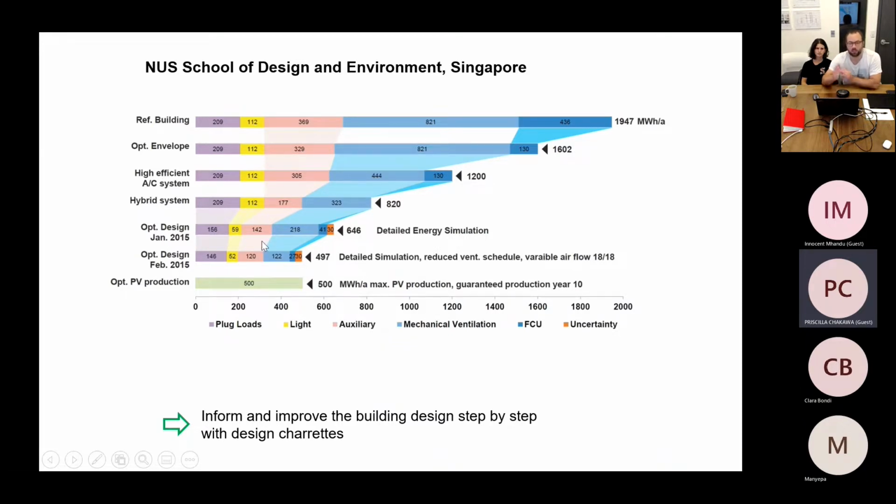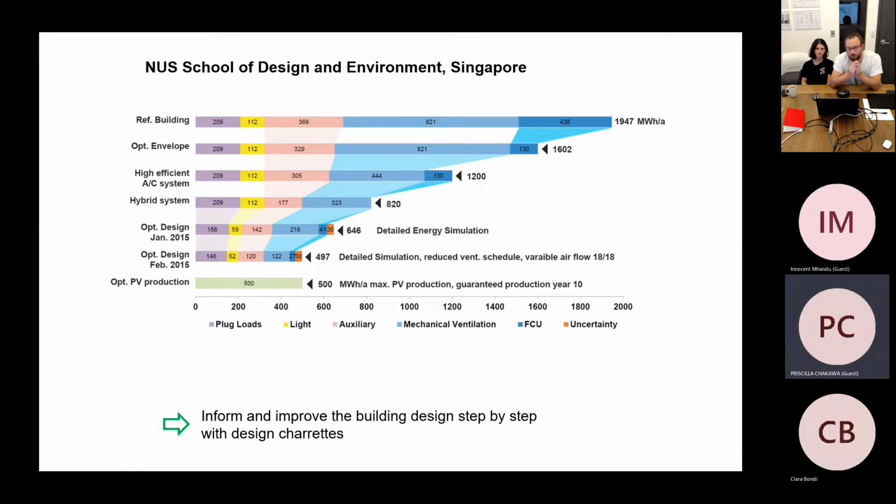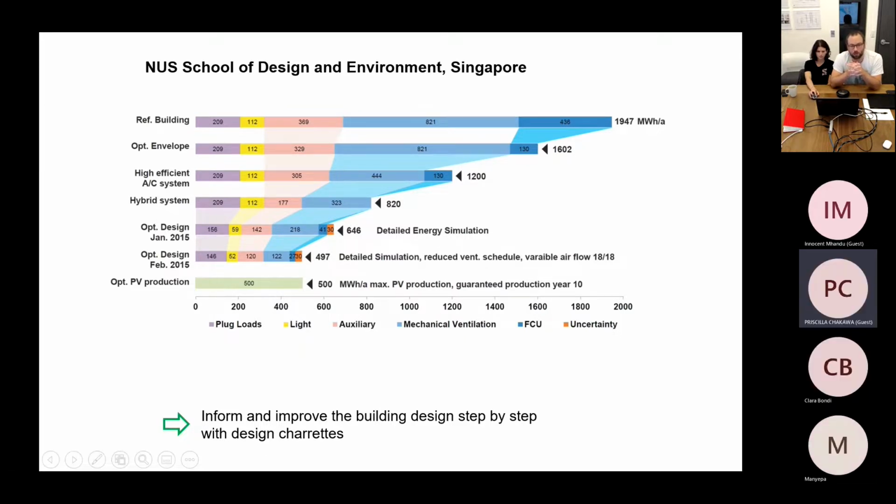And I think the important story is also that the whole team was on board with this idea. Everyone was motivated to achieve this goal of net zero energy. And it took off like a snowball. The mechanical engineers came back and said, we might have found a more efficient system here, so let's put this in. The whole team was really into it and creating this optimized design. Otherwise, this would have never been possible.